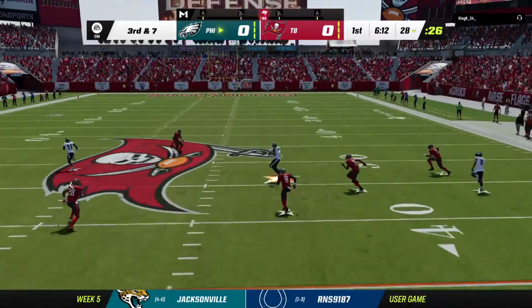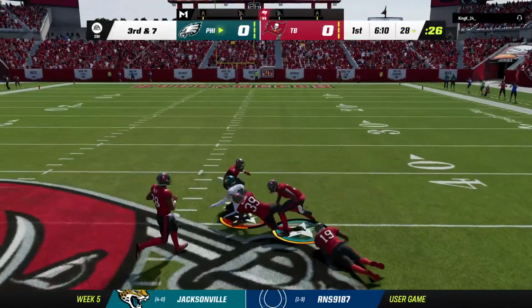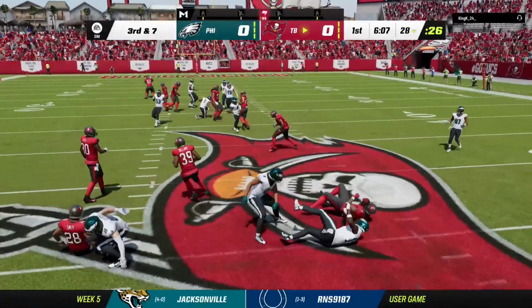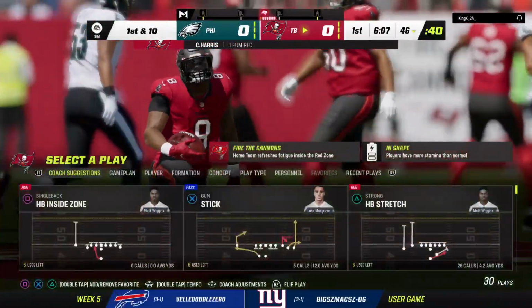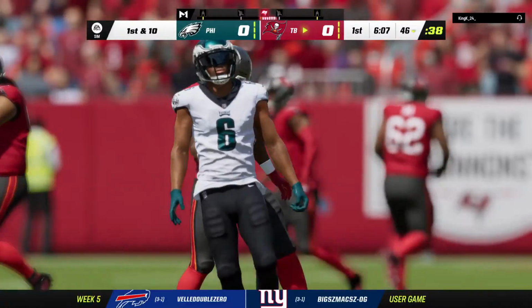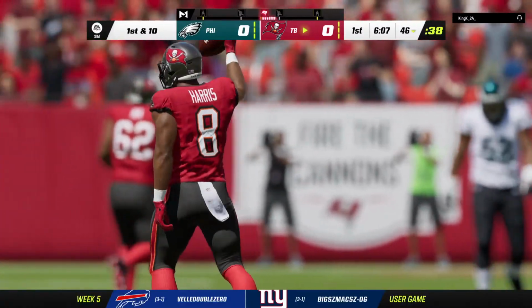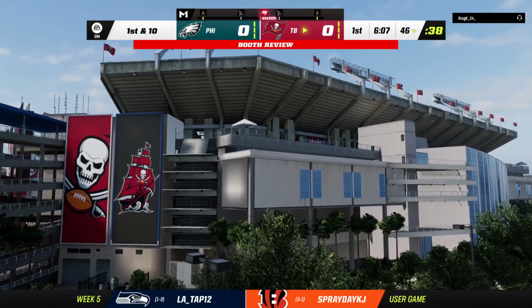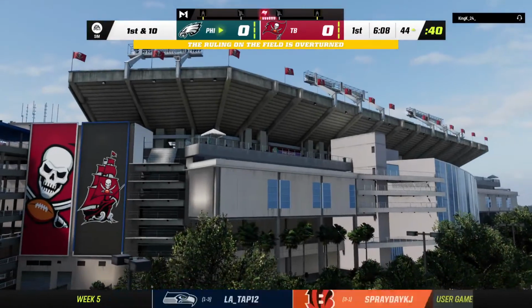Off the play fake, here's Hurts. That's caught by the big. And now look at this. Big gain, but a fumble. And it's picked up by the Buccaneers. And they will set up shop at their own 46-yard line. And without a doubt, not the way they wanted it. And now, as with every potential turnover, they're going to take a second look at this just to make sure.